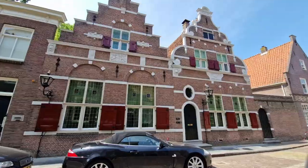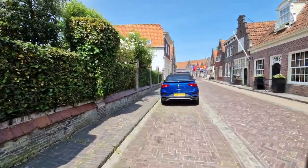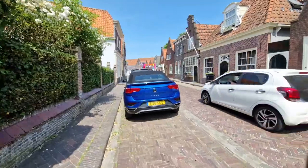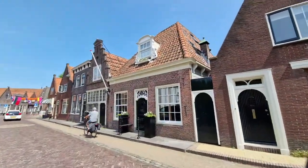Waterland House. I forgot to mention that. We are in Waterland Municipality. Until 1991, it was an independent town and village. But since 1991, it's part of Waterland Municipality. However, we are still in North Holland province, so the same province as Amsterdam and Haarlem. If I remember correctly, Haarlem city is the capital of North Holland province. Look how beautiful this house is.